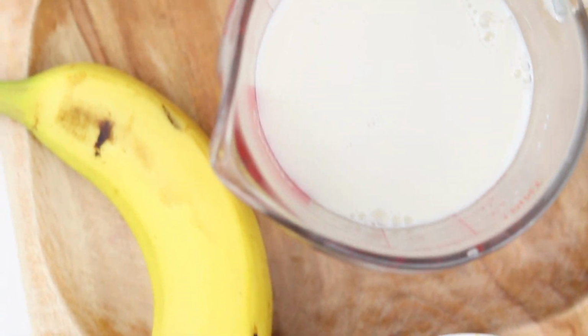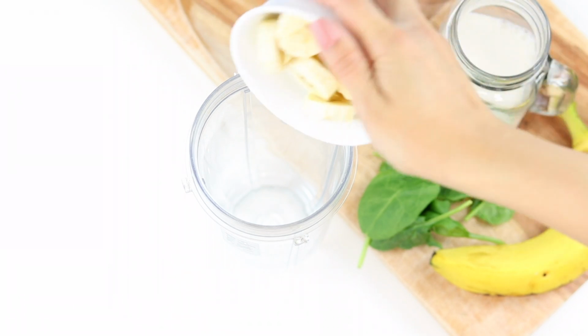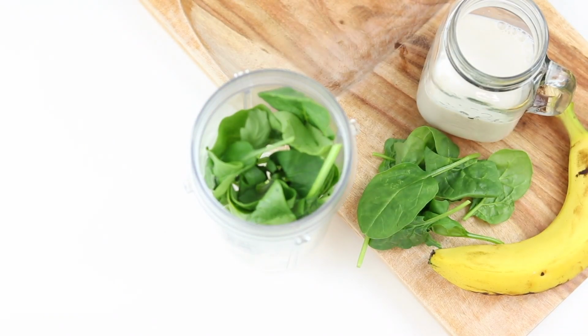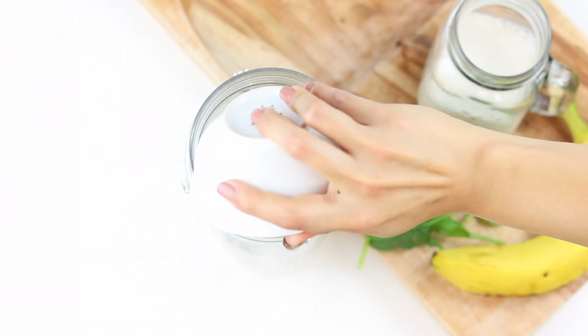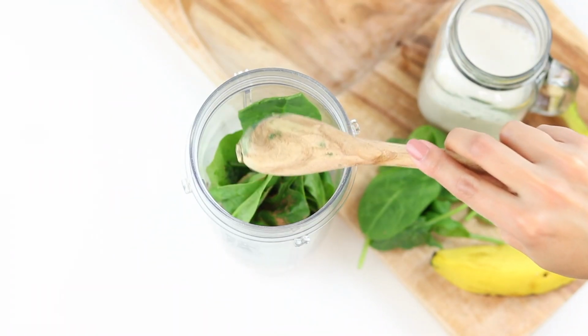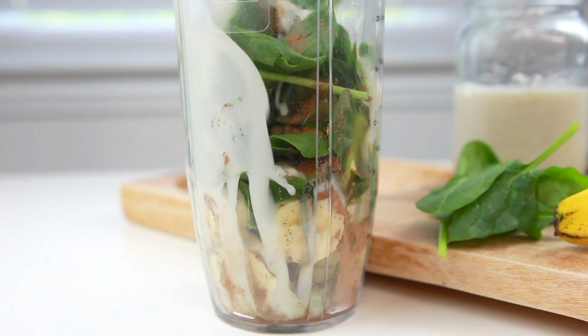If you're a chocolate lover like me, you can still enjoy chocolate even in a green smoothie. So to make this smoothie, I add 1 banana, 1 to 2 cups of spinach, 1 tablespoon of raw cacao powder, which is not the same as cocoa powder, so make sure you're using the right one here. I also add 1 teaspoon of spirulina, 1 tablespoon of almond butter, and 1 cup of almond milk.